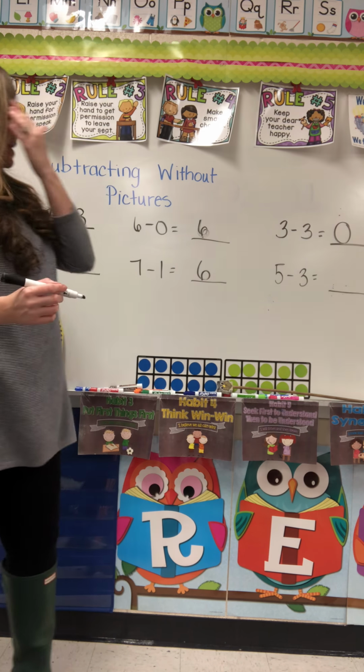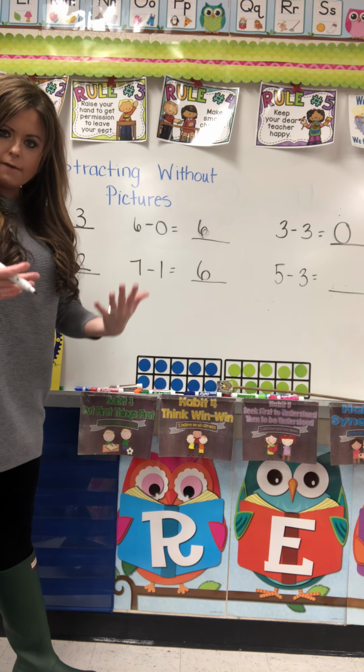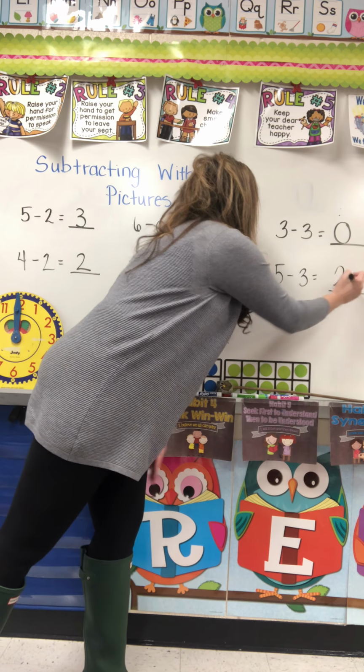I hope so. And last one, 5 minus 3. Think about it in your mind. Think about if you have 5, how many you would be left with. 5 minus 3 equals, you're going to have 2 left.